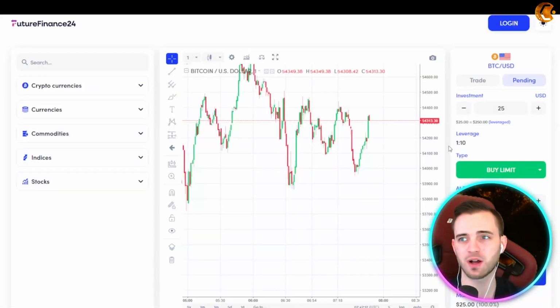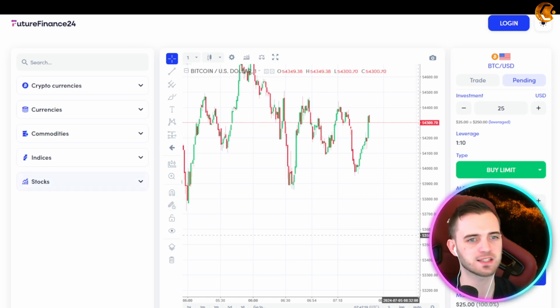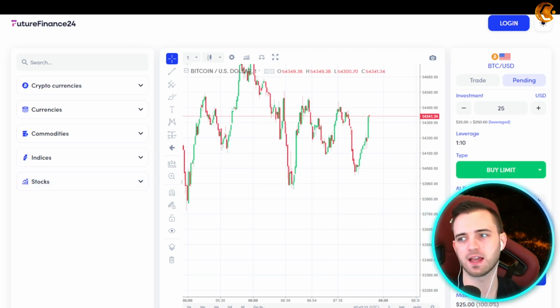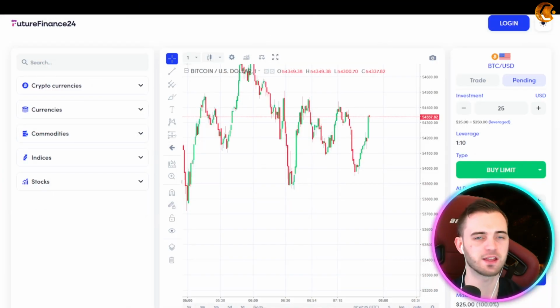When you've got a clean UI like this, you've got all these assets to trade, you've got extra features that we talked about previously, right? Yes, in summary, this is a site that you should check out.